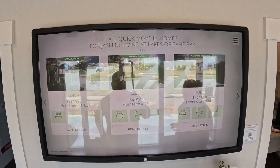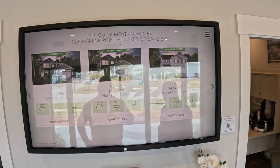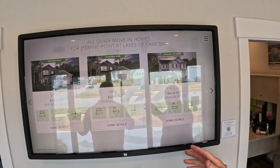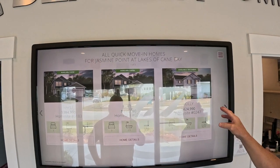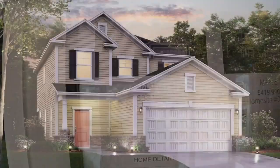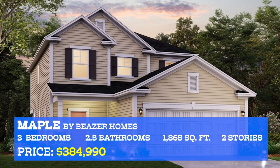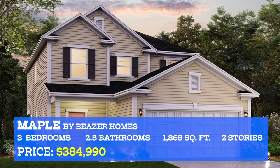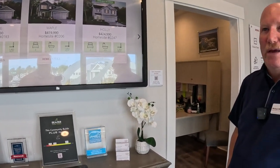Well, starting at 385, we have the Maple. As you see above, they have the date that's available. They're all ready to go if you have a specific time frame in mind, like April or December. I have the CO on that home that's ready to go. So that's a 3-bedroom, 2.5-bath, 1,865 square foot Maple at $384,990. Correct, yes.